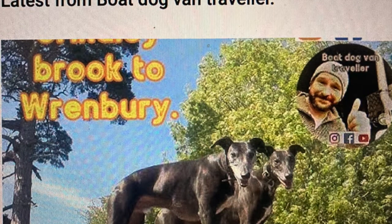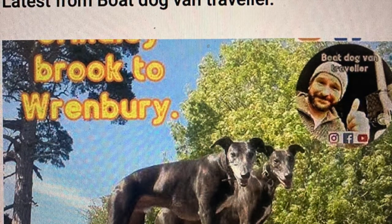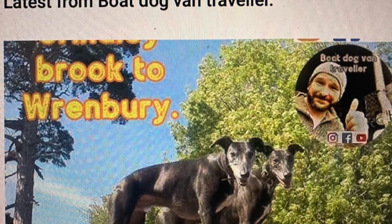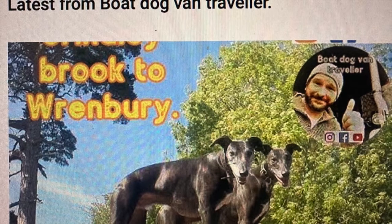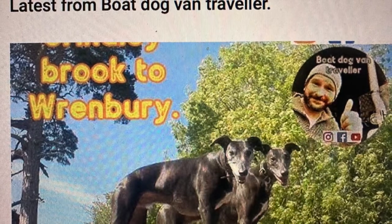On Boat Dog Van Traveler, they finish up his cruise on the Llangollen. He starts off at Grindley Brook and takes you to Whitchurch. The next thing, wow.